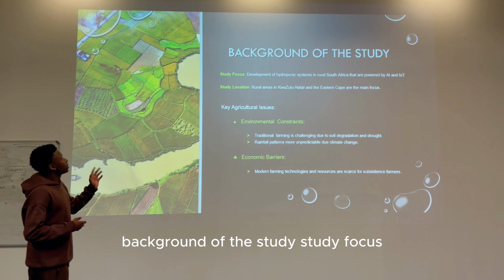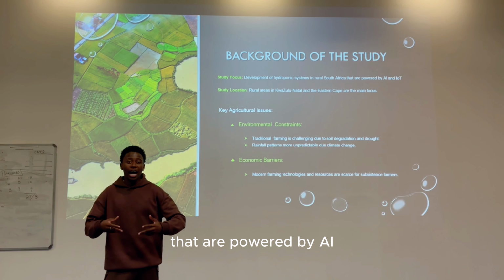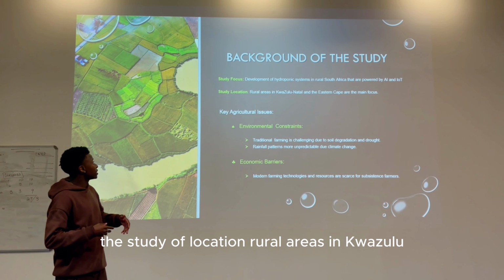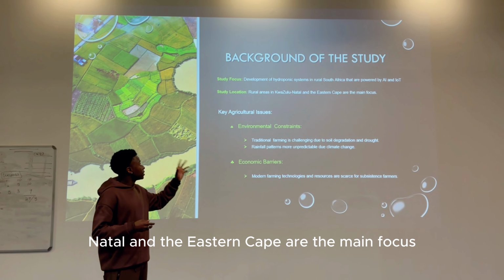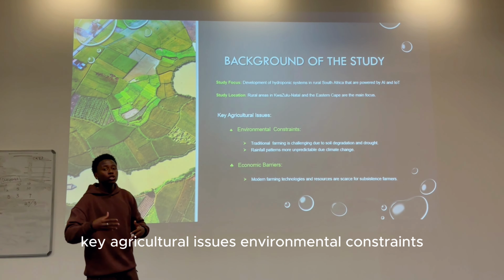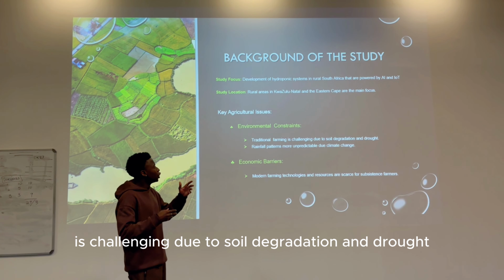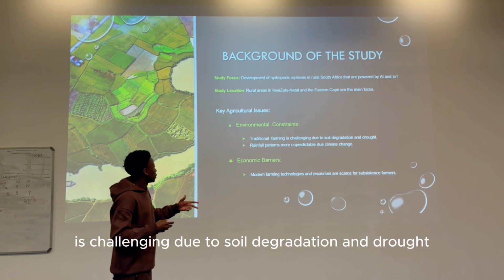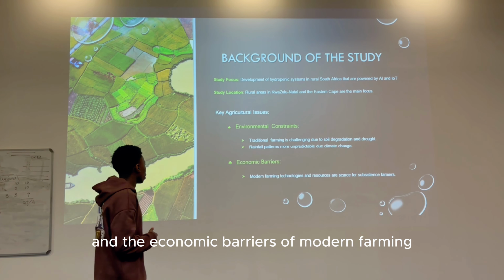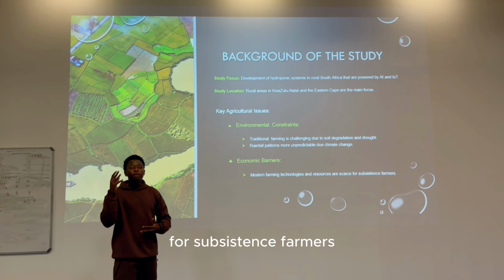Background of the study. Study focus: development of hydroponic systems in rural South Africa that are powered by AI and IoT. The study location: rural areas in KwaZulu-Natal and the Eastern Cape are the main focus. Key agricultural issues, environmental constraints: traditional farming is challenging due to soil degradation and drought. Rainfall patterns are more unpredictable due to climate change. And the economic barriers: modern farming technologies and resources are scarce for subsistence farmers.